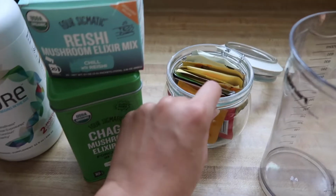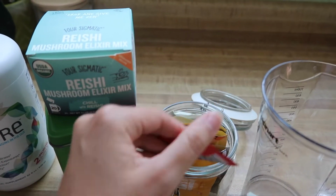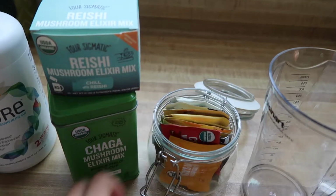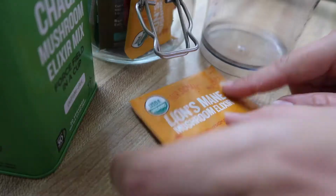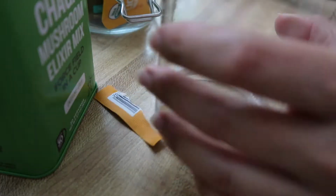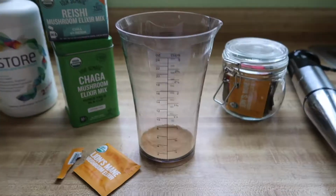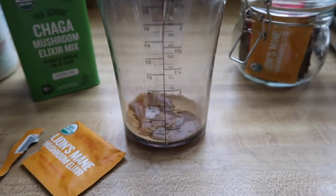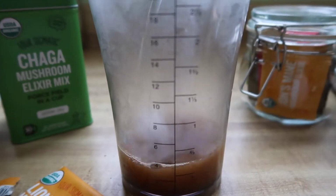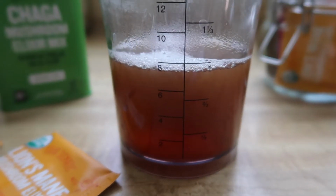Depending on the day, there are so many different types of mushroom elixirs: reishi, chaga, cordyceps, which is great for energy. But since I have a lot of work to do today, I'm going to use the lion's mane. So I shake the packet, make sure I don't spill it everywhere, and then pour the contents into the Cuisinart cup while I am heating up water. What I love about this Cuisinart cup is that it has the measurements on the side so you can see. This lion's mane elixir needs 8 ounces of water.